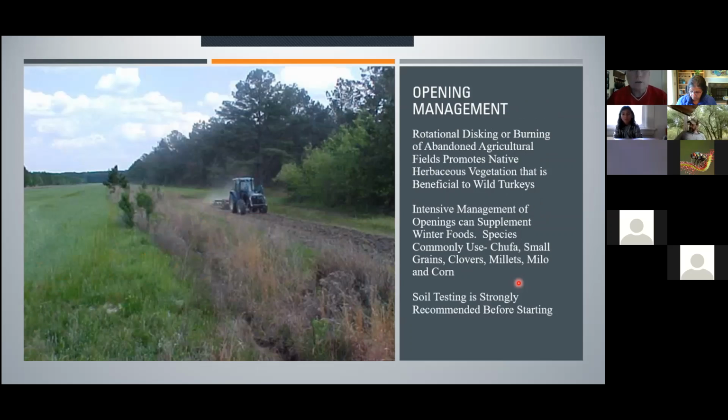Some people take it to another level. They like to manage openings. They use rotational discing or burning of abandoned agricultural fields to promote native plants that are good for turkeys. Not only do they produce insects, but seed production.